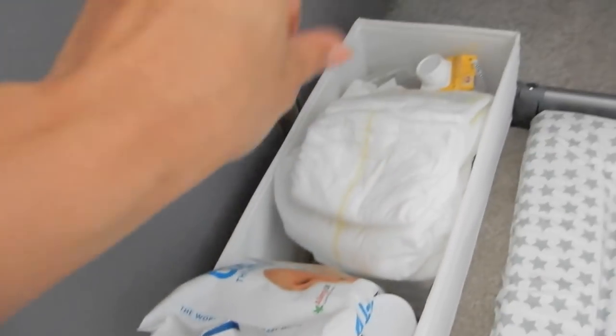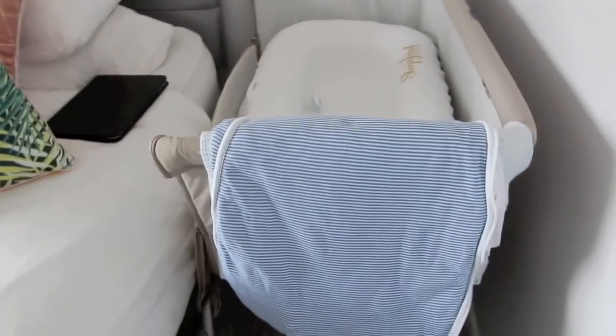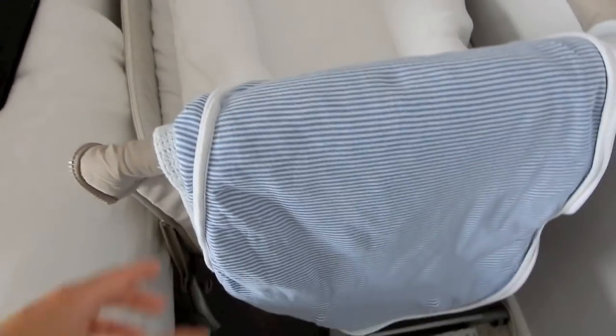Nappies, Calpol, and ready-to-drink bottles, even though we're always making fresh bottles at night, just so we can change him here at night without messing and going downstairs. This is the Chico next to me that he sleeps in. It's worked incredibly well for us. I'm going to keep him in there until at least 6 months.